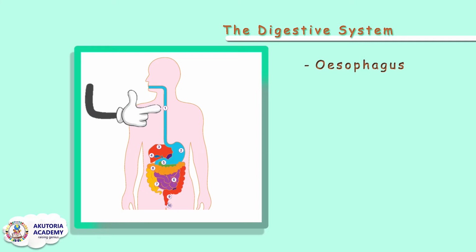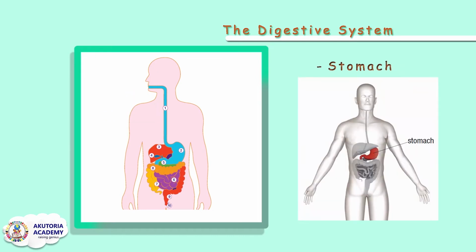The esophagus is a link between our mouth and the stomach. Food passes through this channel to get to our stomach. The esophagus is labeled 1 in our diagram here. The stomach is a sac where our food goes to for proper breakdown. It is labeled 2 in this diagram.